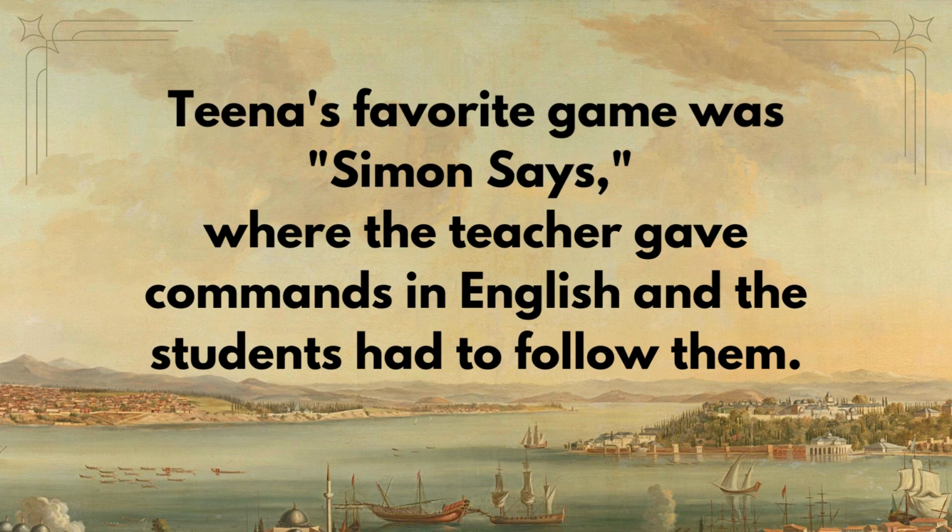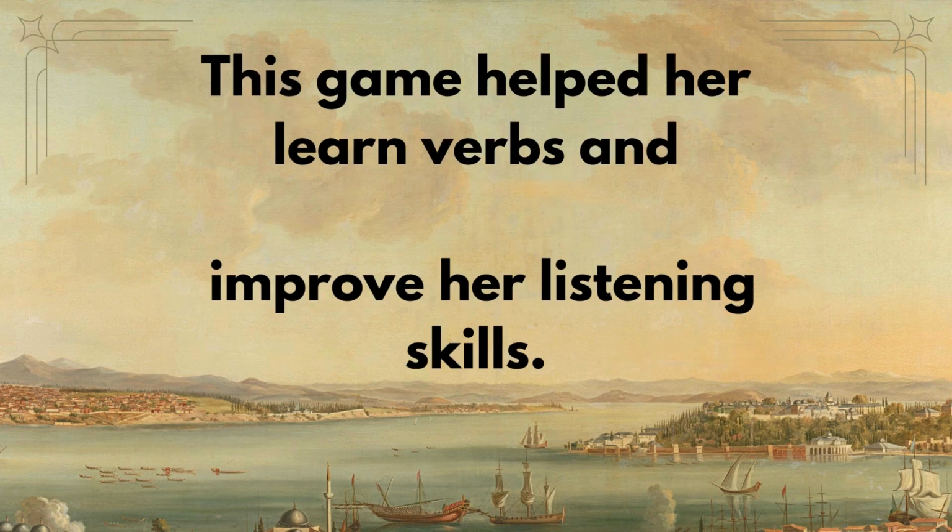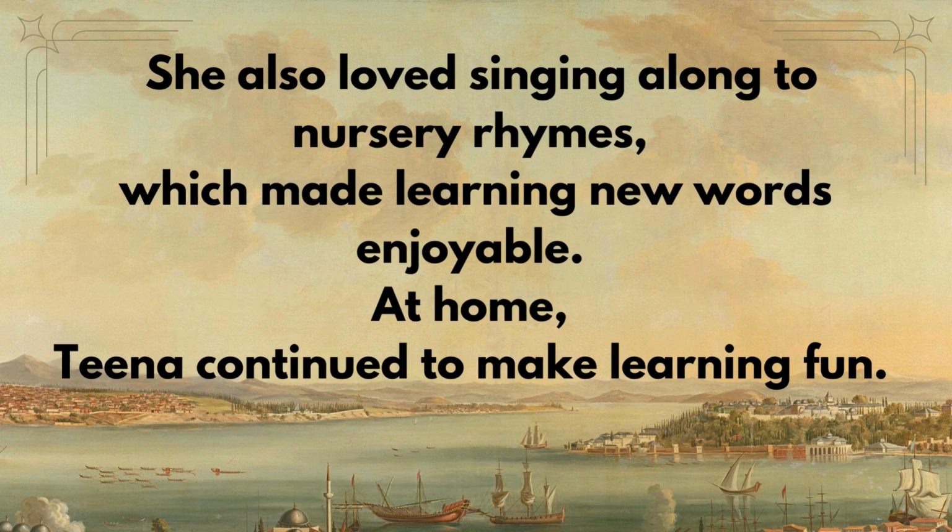Tina's favorite game was Simon Says, where the teacher gave commands in English and the students had to follow them. This game helped her learn verbs and improve her listening skills. She also loved singing along to nursery rhymes, which made learning new words enjoyable.